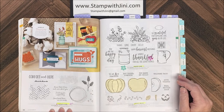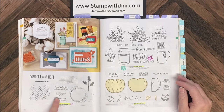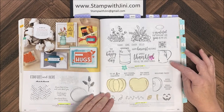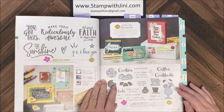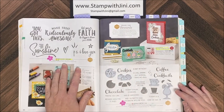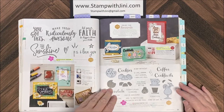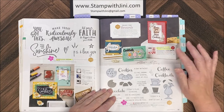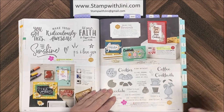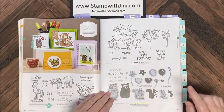On page 88, there's a 20% discount on the Comfort and Hope stamp set, a great collage stamp set with some lovely sentiments. Page 89, both the Country Home and Harvest Hellos are retiring. And page 90, the Ridiculously Awesome stamp set is going to retire. The bundle on page 91, Nothing's Better Than Chocolate, will retire, but the stamp set and dies will continue to be available individually without the discount.